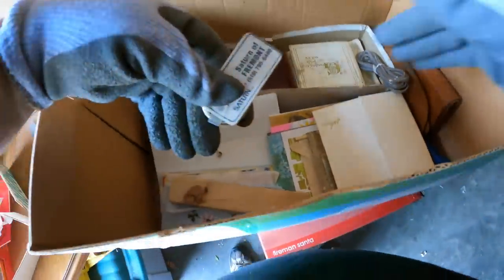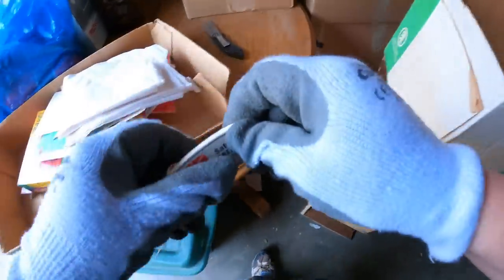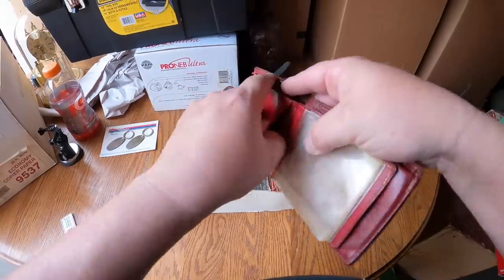There's some interesting looking stuff in here. Okay, like this, for example. Let me get my gloves off. Okay, let's see what we got here. It's an old wallet. Whoops. Nothing in it. Very old, though. All right.